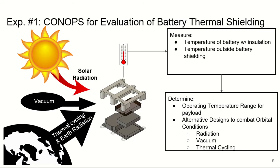For experiment 1, here we show the concept of operations for the evaluation of battery thermal shielding. Our inputs were solar radiation, vacuum, thermal cycling, and Earth radiation. From these inputs, the thermal shielding would affect the temperature inside the installation and outside the installation, and we would measure that difference and its performance throughout the orbit. And from that temperature, we would determine if the temperature inside the installation stayed within our ideal temperature range provided by the scientist based on all the inputs provided.